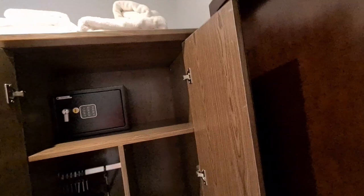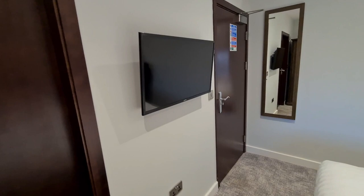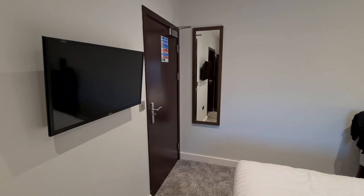When I came in, the towels were on the bed, but I don't know why they put them on the bed when I need them in the bathroom. We've also got a nice big Samsung branded TV, so hopefully I can connect my phone to that, as long as it's not in hotel mode. And we've got a big mirror and door there.